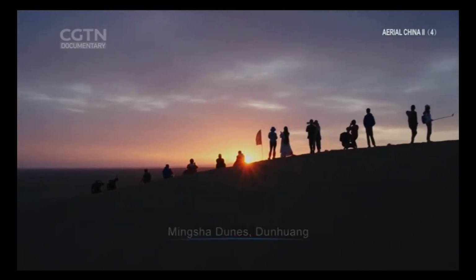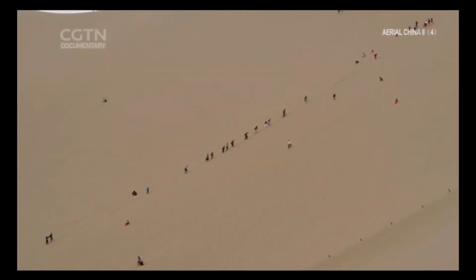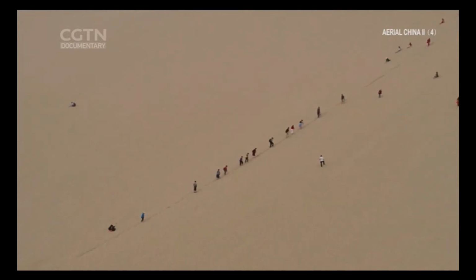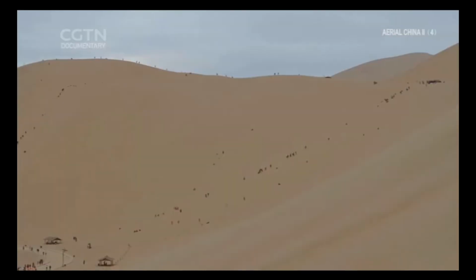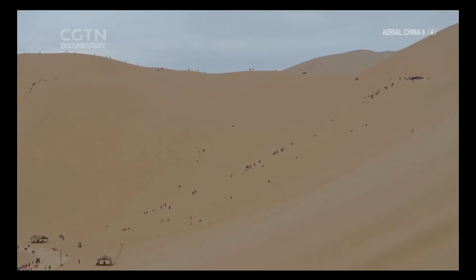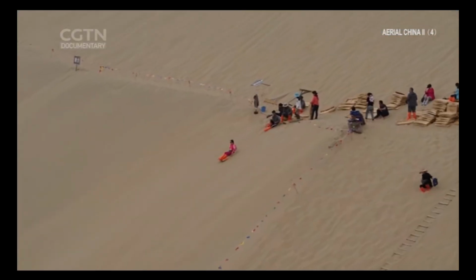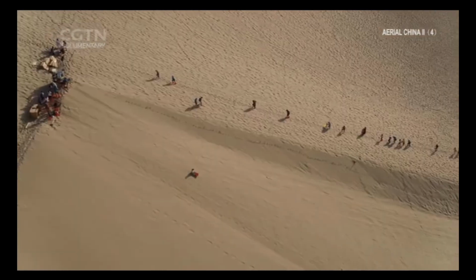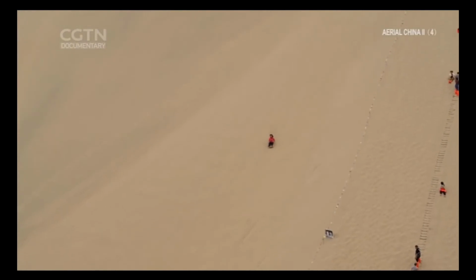As the sun rises, this desert in northwest China becomes a playground. It's very difficult to climb to the top of this sand dune, even with the help of a ladder. It takes more than 20 minutes to climb halfway up it. And they all have but one objective in mind: to experience the joy brought by sliding all the way back down again.